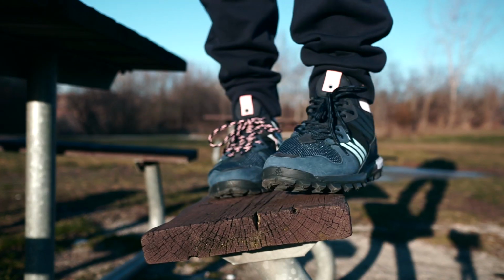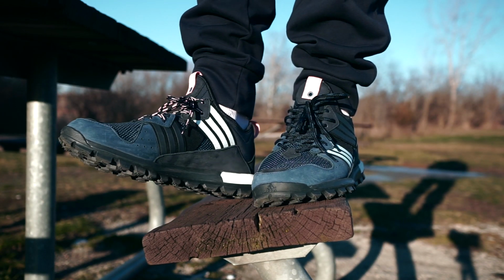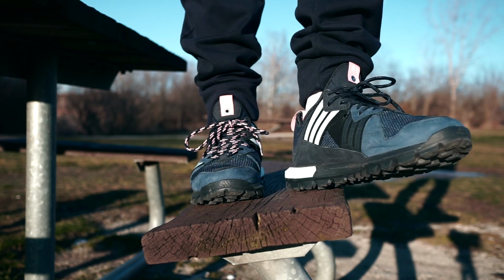The midsole does have boost in it, but it's important to note that it's not a full boost midsole. The boost is only at the heel and the forefoot of the shoe. No boost in between.